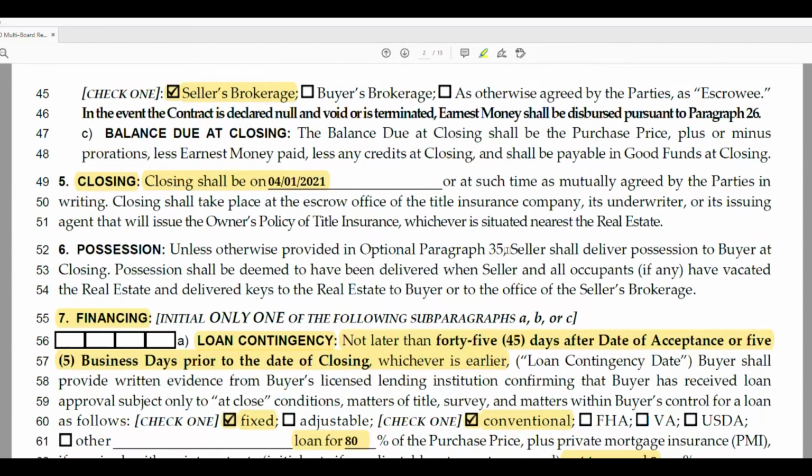All right, things are going to start going a little faster here. Earnest money is going to be held at the seller's brokerage. That's customary, but we can hold it at the buyer's if you want. We can do it wherever we want. Closing date is going to be April 1st in this example. Right now it is December 9th. This is an unrealistic timeline, but I just chose this date, right? And this is going to be relevant. So remember, April 1st is when we're closing.